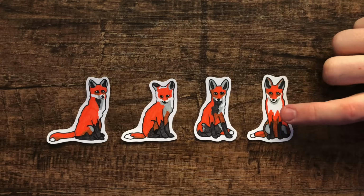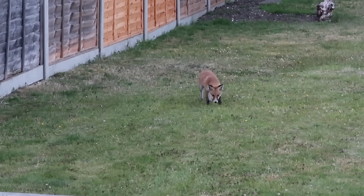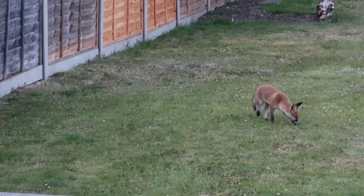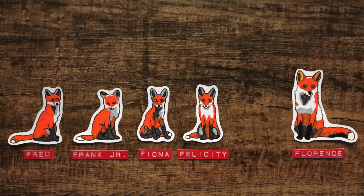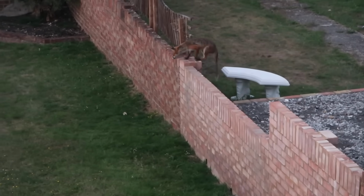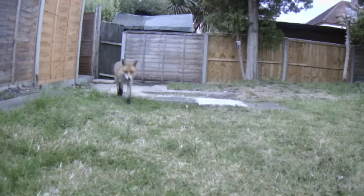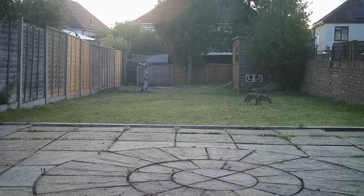There are 4 cubs in total, born in late March. They're born the size of a small orange, with their eyes and ears closed, their nose pink, and covered in a fine layer of grey fur. They're completely dependent upon Mum for food and warmth, and Mum doesn't leave the earth at all during this time, in turn completely dependent upon Dad. It's up to him to find enough food for the whole family. It's an exhausting time to be a male fox.